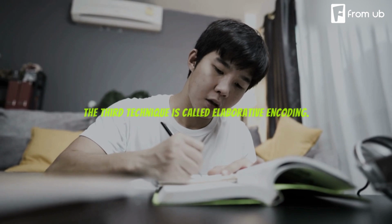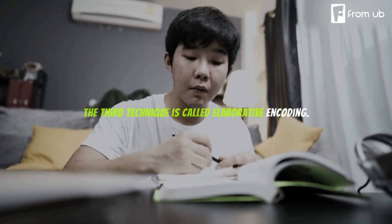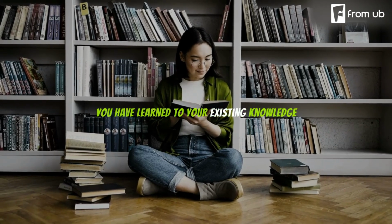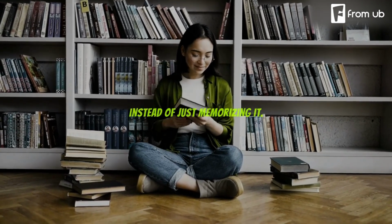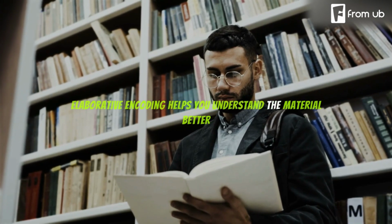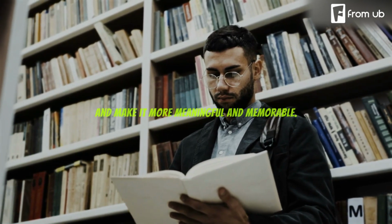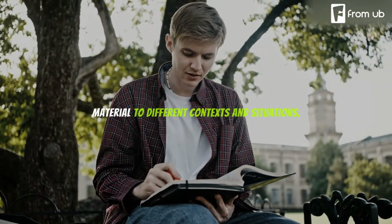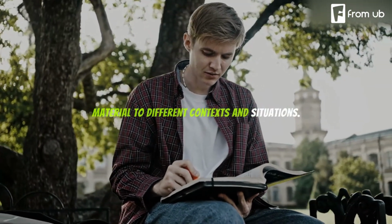The third technique is called elaborative encoding. This means that you connect the material you have learned to your existing knowledge instead of just memorizing it. Elaborative encoding helps you understand the material better and make it more meaningful and memorable. It also helps you apply the material to different contexts and situations.